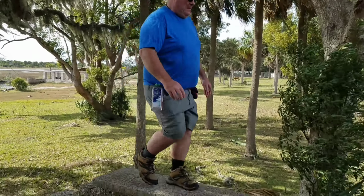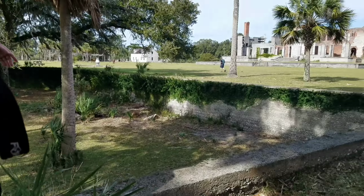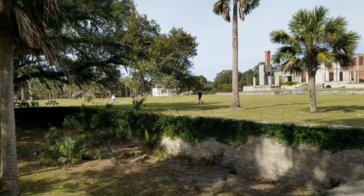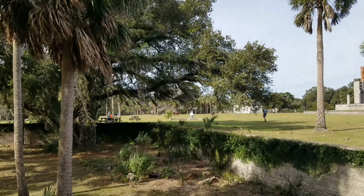Got it. Hey, you want a trekking pole? Oh, you're walking it out. I was going where the step down was really left. Yeah. Oh, there's a ranger coming up.